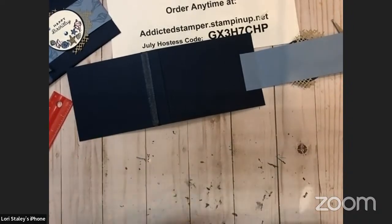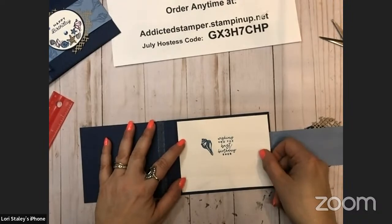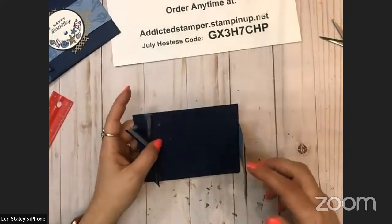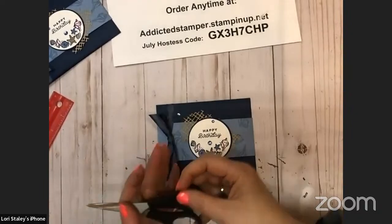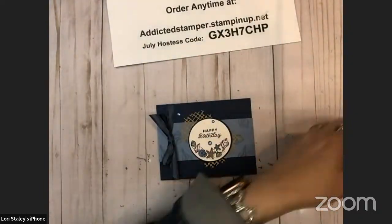Does anybody else's work area look like a bomb went off when you're done? Especially when I design. Okay, so that's how this one opens. It has a little bit of a spin from the original design that my upline sent me. Let me pull those back in and then we'll talk about the stylish shapes.